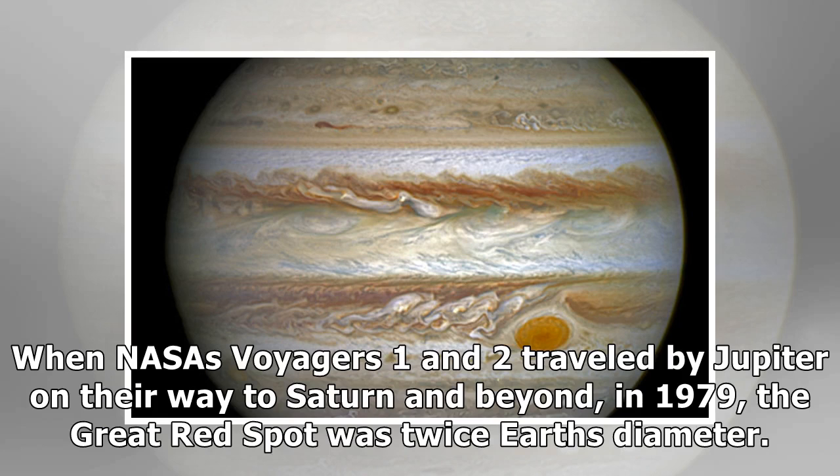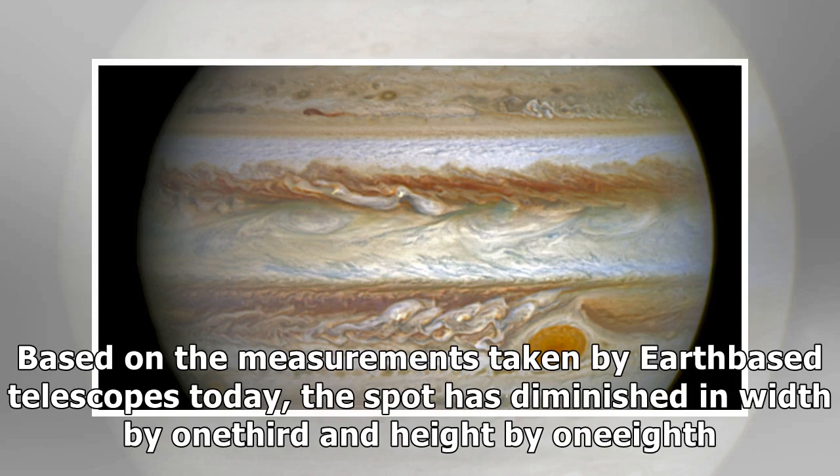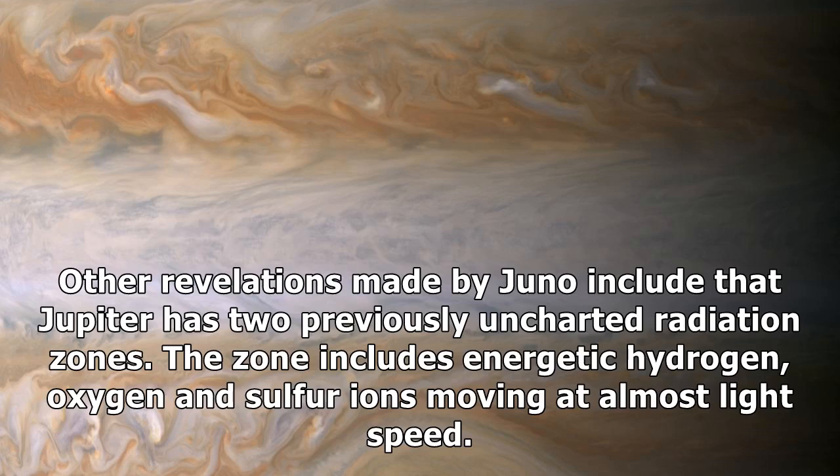When NASA's Voyagers 1 and 2 traveled by Jupiter on the way to Saturn and beyond, in 1979, the Great Red Spot was twice Earth's diameter. Based on the measurements taken by Earth-based telescopes today, the spot has diminished in width by 1/3 and height by only 1/8. Other revelations made by Juno include that Jupiter has two previously uncharted radiation zones.